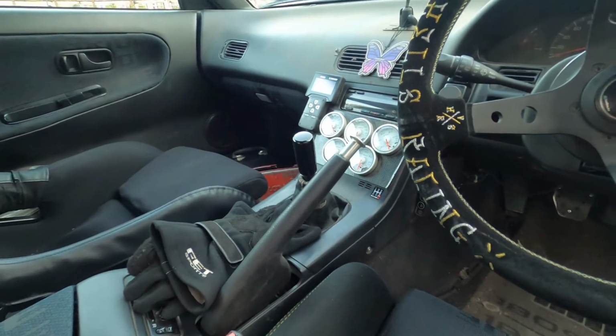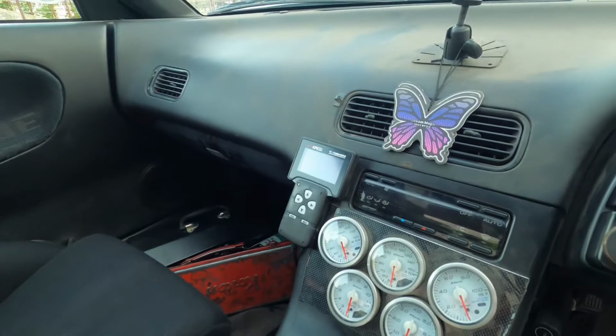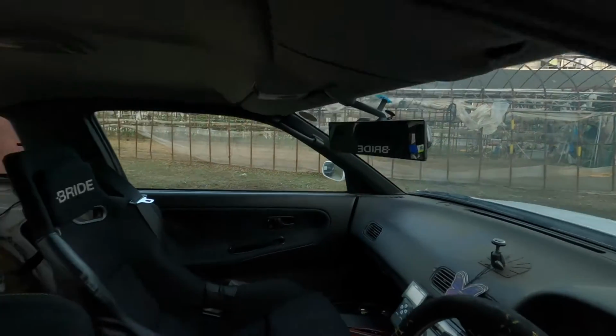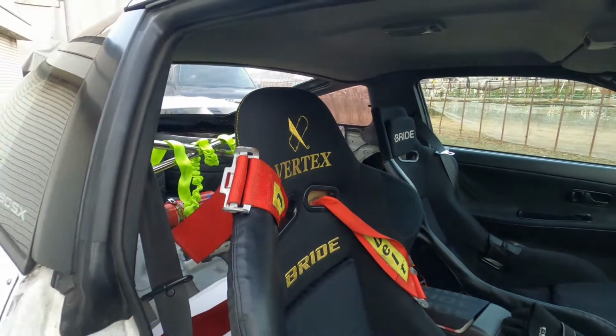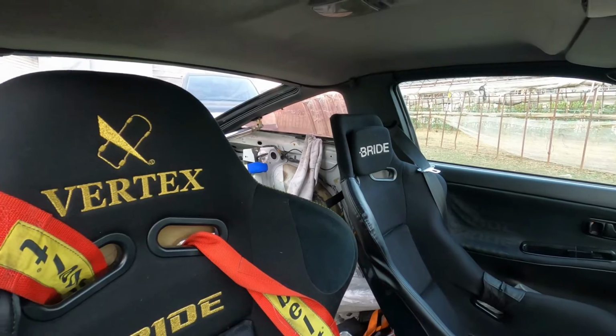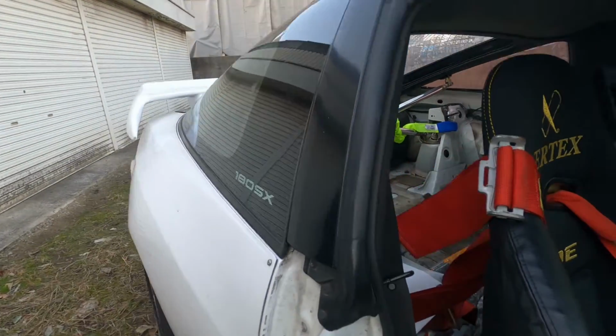This time it's still got the stock side brake with a little drift button. There's a Power FC controller, Broadway mirror, and harnesses, another Bride for the passenger seat. Fully stripped out rear interior.